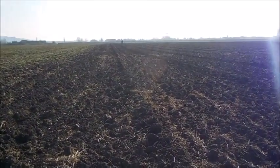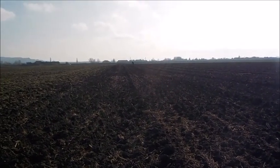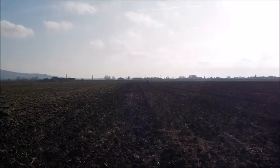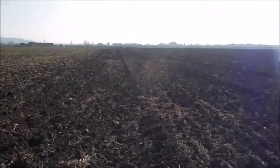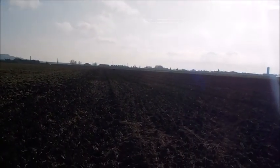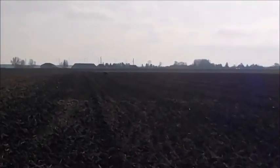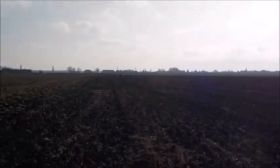Okay, I'm on my second run now. I didn't find anything whatsoever other than crap. Silver paper, shotgun cartridges on the way up. I'm on the way back down. I've only done 30 or 40 metres. David's still on his way up. He's down there, look. I don't know if you can see. Let's see if we can zoom in a bit. He's down there anyway. I don't know if he's found anything.